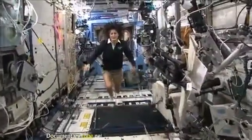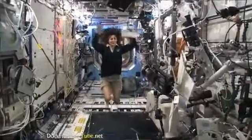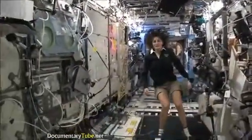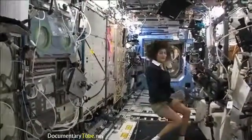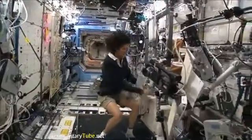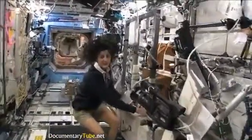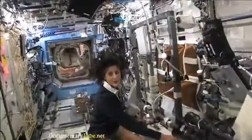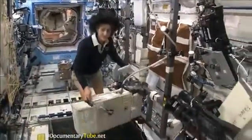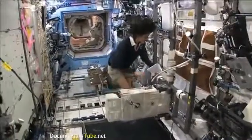Here we are in the U.S. laboratory. Again, this is a laboratory with science experiments on all of the walls here, all sorts of stuff that we do. And one of the things we also do is we exercise. We have some exercise equipment on board the space station. We need to do that because we lose bone density and muscle mass while we're up here, and that's a result of not having to fight against gravity.